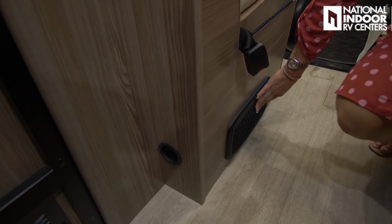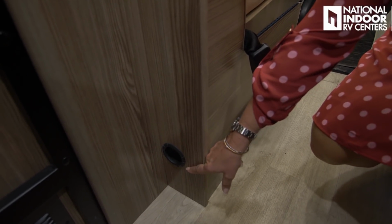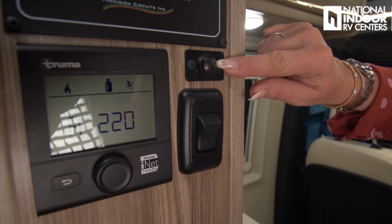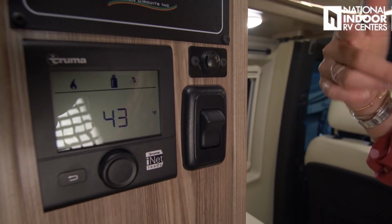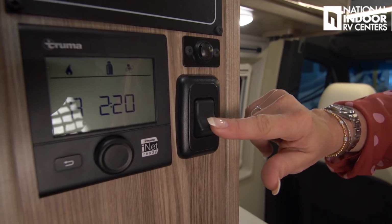I just want to mention that underneath this seat is the Truma unit. This is the intake filter for the Truma, and this is where the heat would come out for the Truma unit. Right here is the thermistor, so that's going to help control the temperature or speak to the thermostat for the coach. And then this is your on-off light for your bathroom.